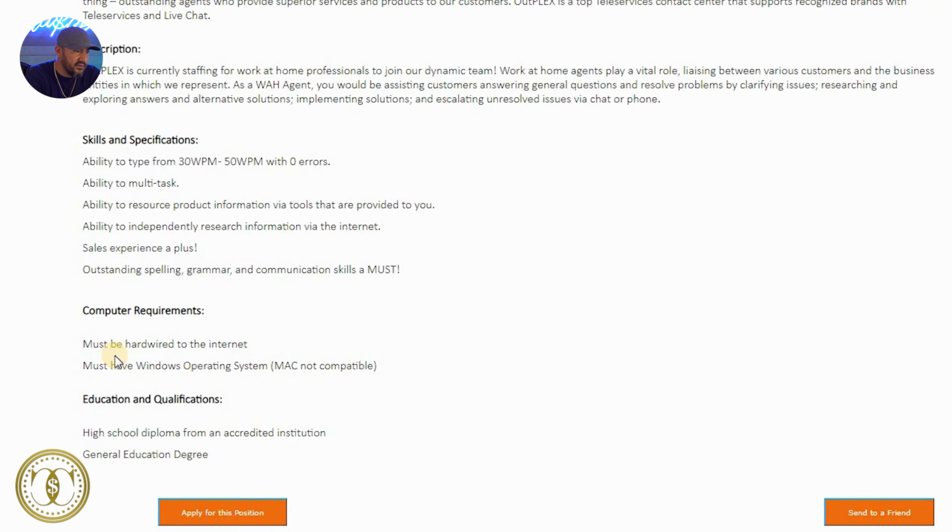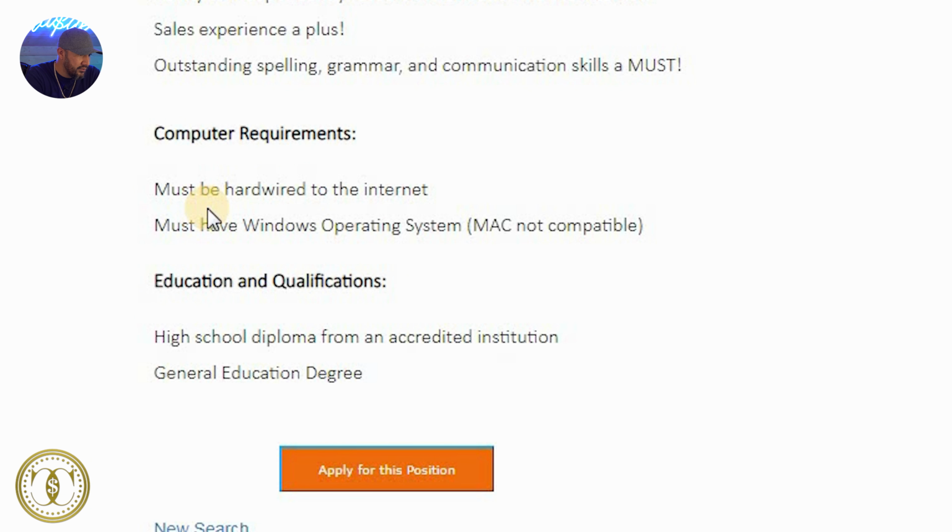Computer requirements the same as the others, must have Windows operating system, not Mac compatible, and a high school or GED equivalent. So there it is, 5 real work from home job websites.